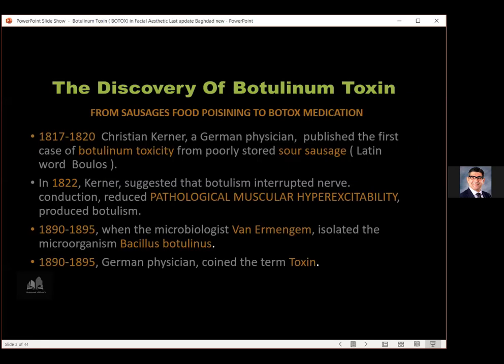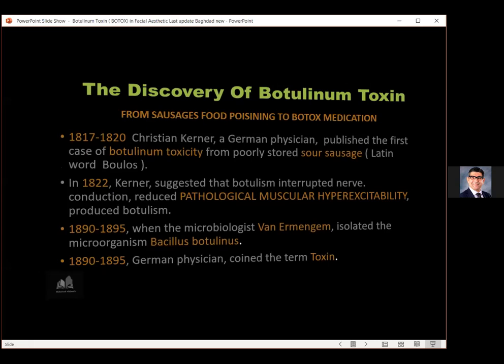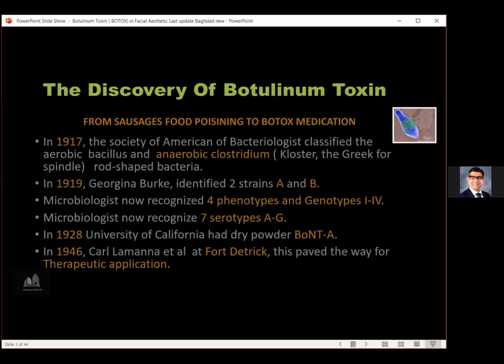Excitability or muscular hyperexcitability. Because they saw that in some pathological cases, muscular hyperexcitability goes to the other side, hypoexcitability. But still, they had no clue about the mechanism of action or the relationship between botulism and hyperexcitability, or skeletal muscle hyperexcitability, even smooth muscles. Then the investigations and studies improved on that side.